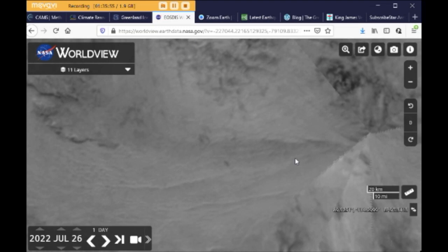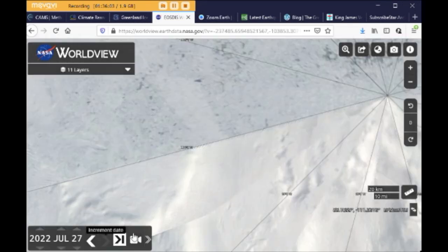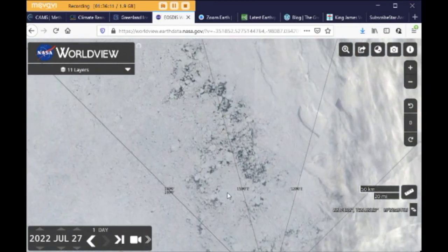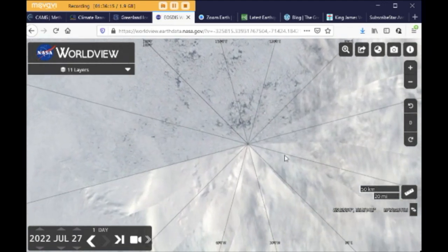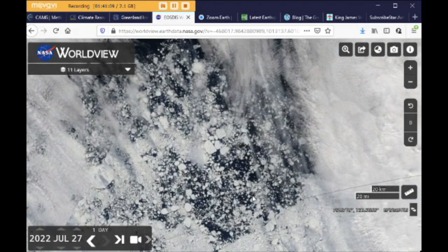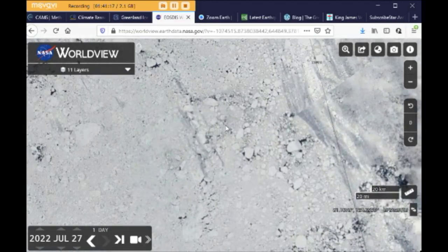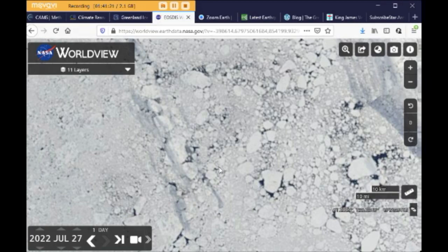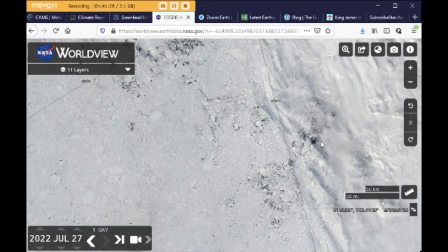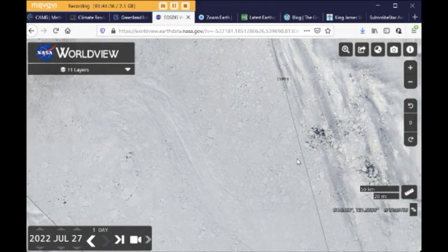So here, that's crazy, isn't it? So this whole area, and it's mainly north of the North Pole, is where it's the worst right now. And it's right at the 80 degrees north latitude. And then you can see it melting there. Here's another hole. Here's another hole.